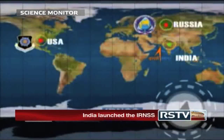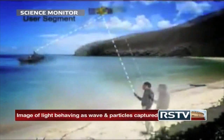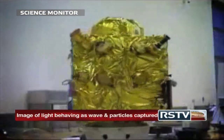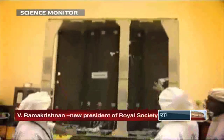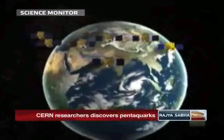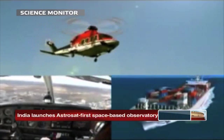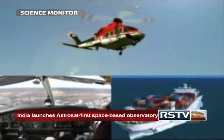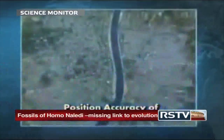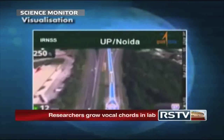Venturing further into space technology, India during 2015 launched the Indian Regional Navigation System, shortly known as IRNSS. IRNSS is India's indigenous satellite navigation system, which will be under the total control of Indian government. IRNSS aims to provide navigational and security services to India and provide accurate position information service to users in the country.